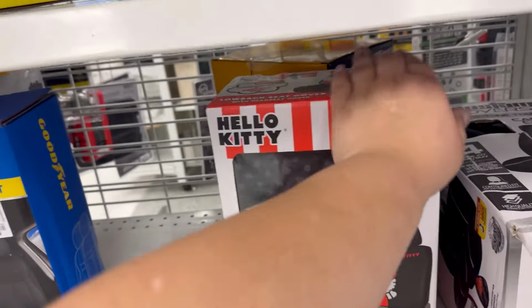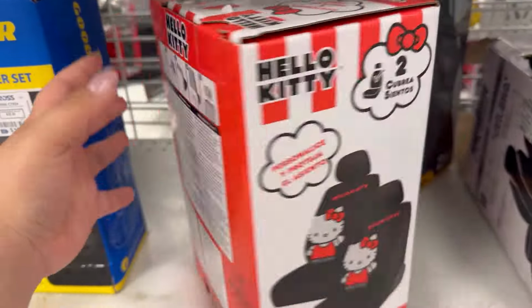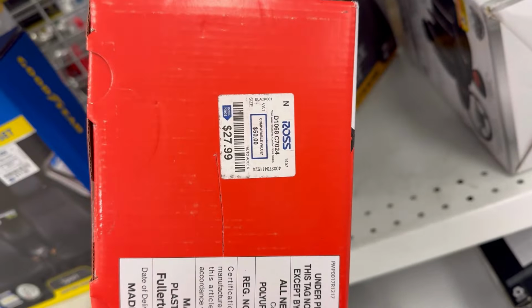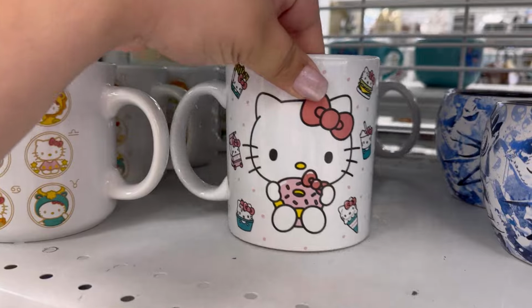Then I went to the Ross next door and look at these cute Hello Kitty seat covers for your car. But the price was a little much. It was $27.99 for a set of two.